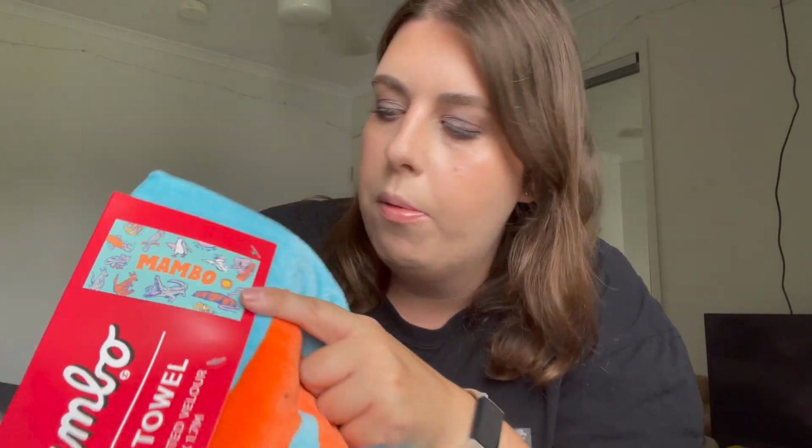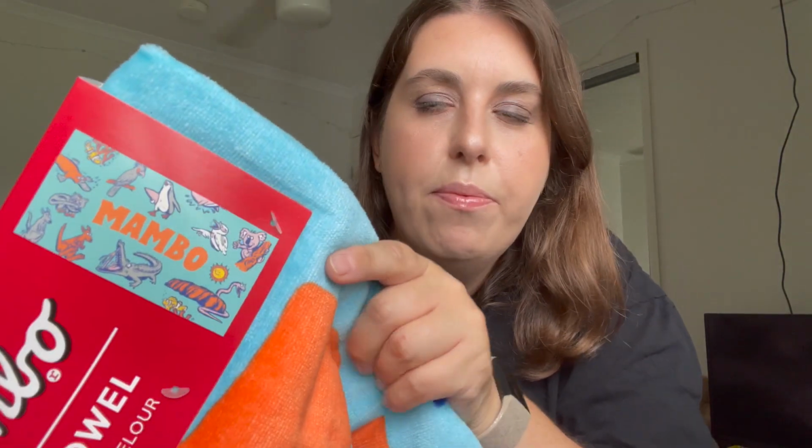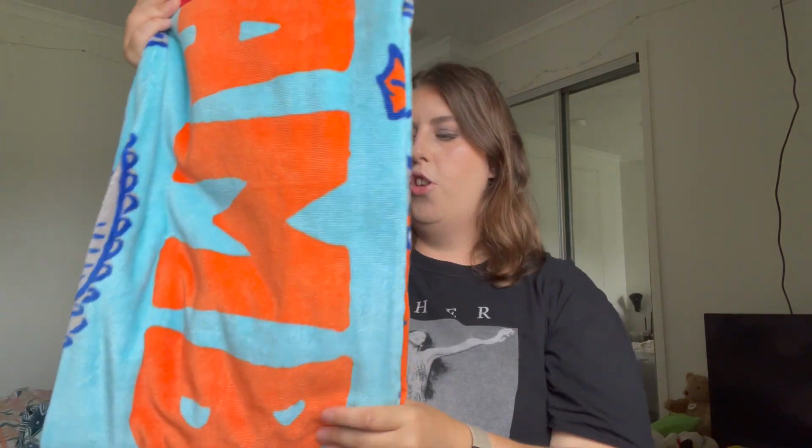it's got all of these different Australian animals printed on it. So you've got a koala, crocodile, kangaroo, Uluru there, I think with a snake, penguin, cockatoo, yeah, all the animals of Australia printed on that. And this again was $10 from Big W. Feels like absolutely excellent quality again. It's cotton. You can see it's huge. It's 90 centimeters by 1.7 meters. So it's gonna, yeah, cover you. You're gonna get a good spot on the beach with this huge beach towel.